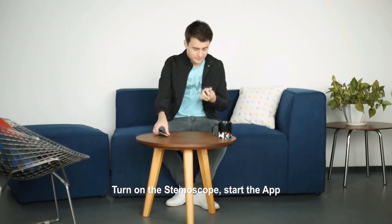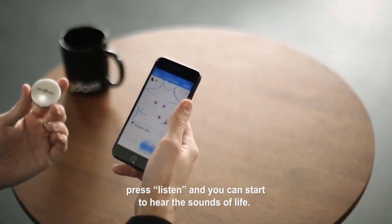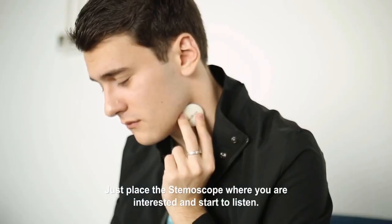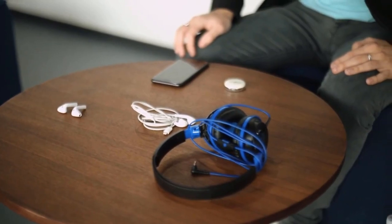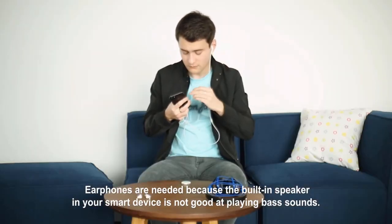Turn on the Stemoscope, start the app, press listen, and you can start to hear the sounds of life. Just place the Stemoscope where you are interested and start to listen. Now, let's listen to some sound samples Stemoscope recorded. Earphones are needed because the built-in speaker in your smart device is not good at playing bass sounds.